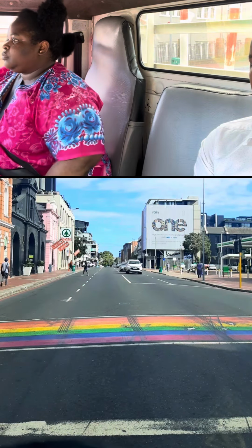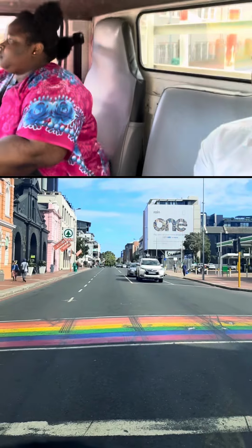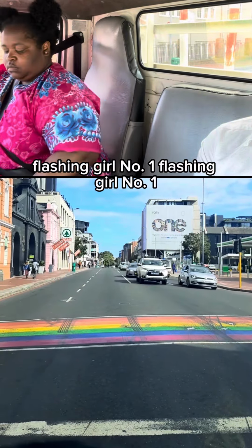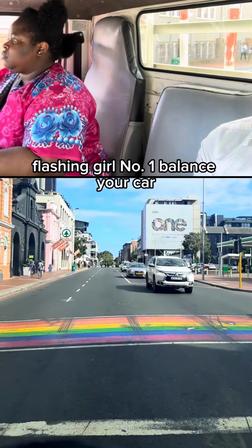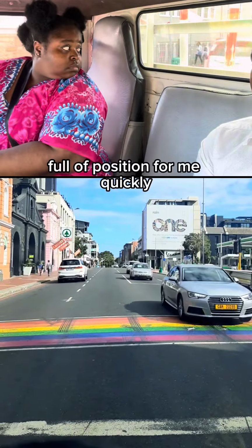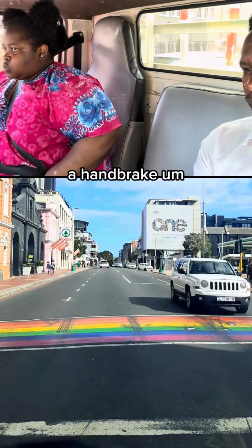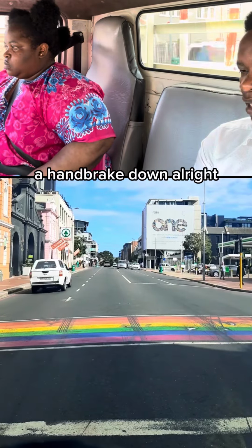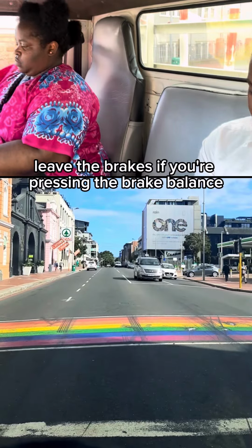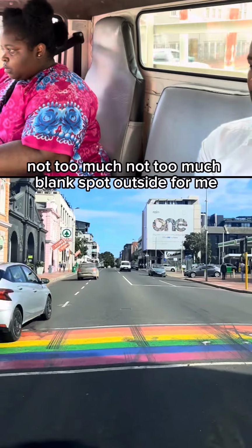Neutral. Start your car quickly. Right? Balance your car, it's okay. Clutch in gear number one, balance your car. Full observation for me, quickly. Handbrake, is your car balanced? Yeah. Handbrake down. Right. Leave the brakes if you're pressing the brake. Balance, balance out. Not too much.